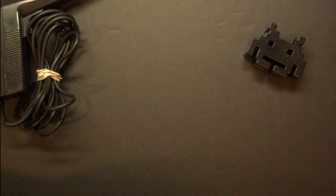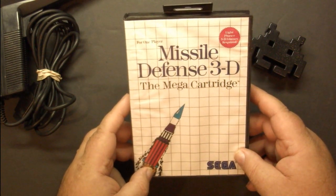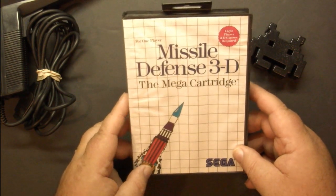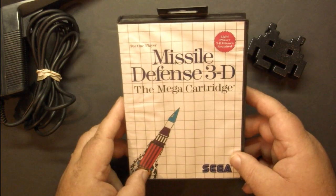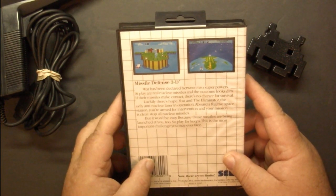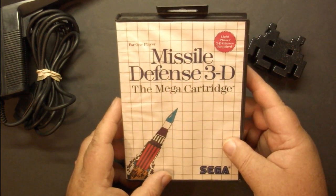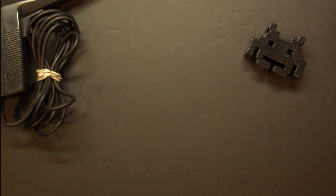Oh, here's another really cool 3D game. Hang on a second here, my box is falling everywhere. Missile Defense 3D. Light phaser and 3D glasses required. Now this is actually a really cool game. This is one I like to play. I don't know if I might make a video on this. I'm not for sure. I have to think about it. It'd be kind of hard to take a video of a 3D game.